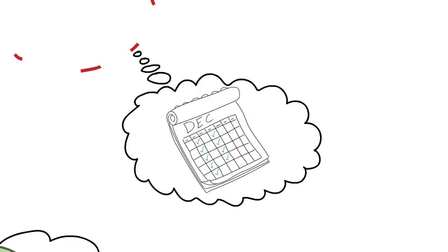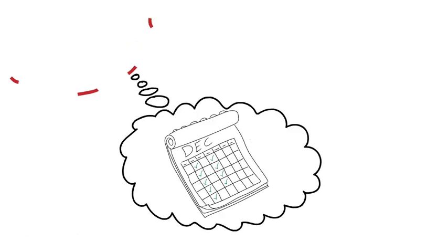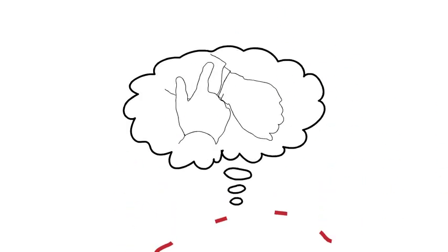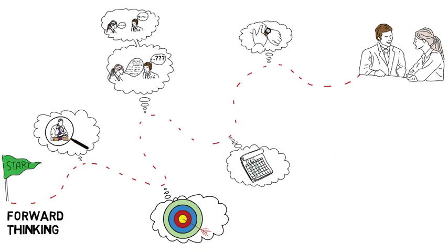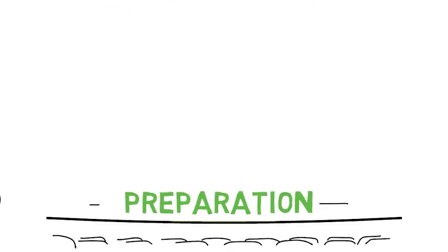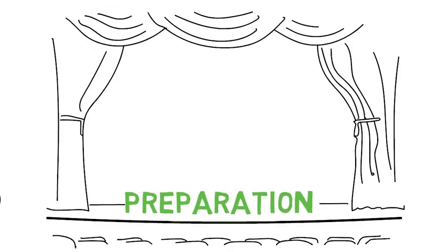Feedback should be timely and frequent, which requires us, as the educators, to be proactive. It should be expected, so as not to come as a surprise, and should take place in an appropriate setting. As you can imagine, doing all of these things requires careful preparation. And this preparation sets the stage for a successful feedback encounter.